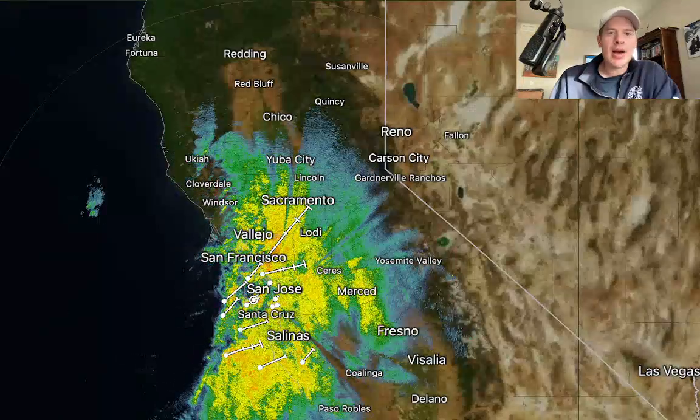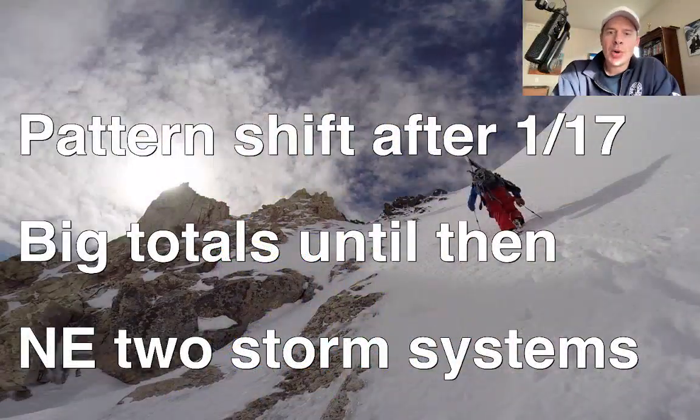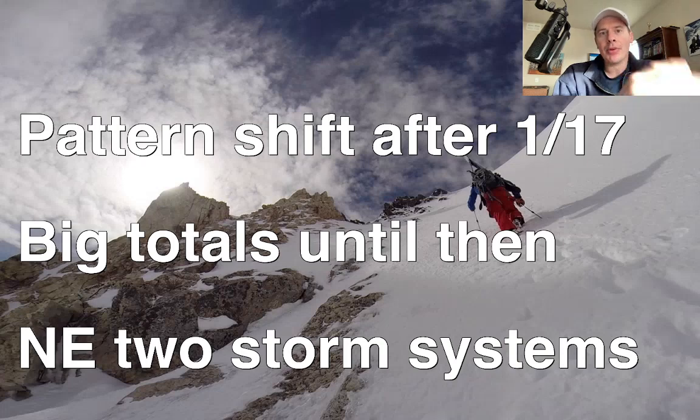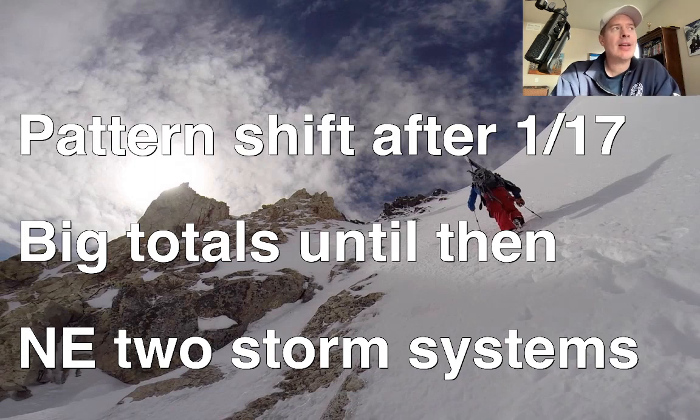Let me show you my bullet points here. So we're going to see a pattern shift across the West after 117. Between now and 117, these two lows will have to move through, and then they'll hit the Intermountain West, the Intermountain Rockies, with big totals. I mean, we're still looking at big totals from this. And then the pattern's going to shift to the north. The AR is going to shut down. The pattern's going to be more amplified with the jet. I'll show you what it looks like. We'll zoom it out and take a look at it.